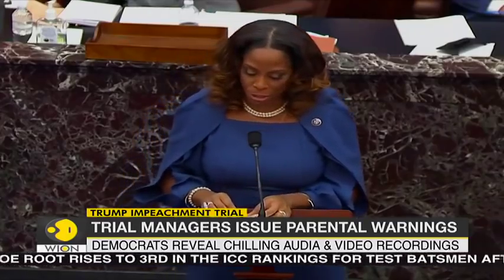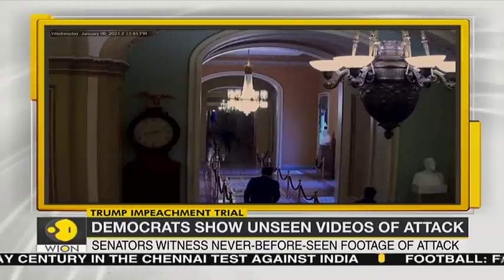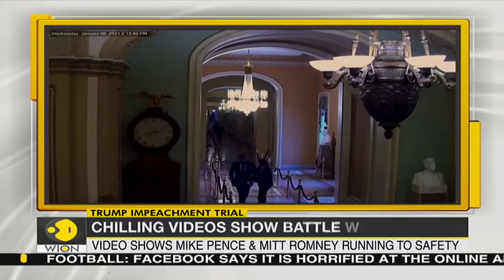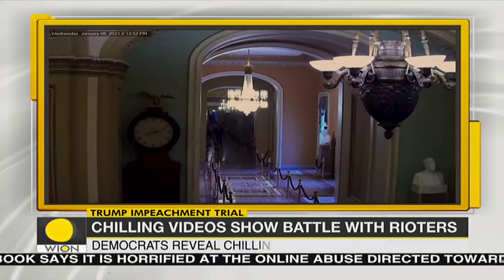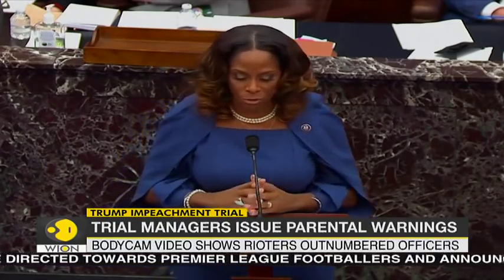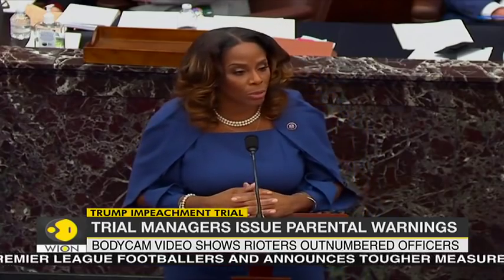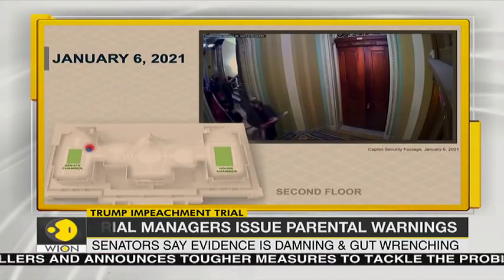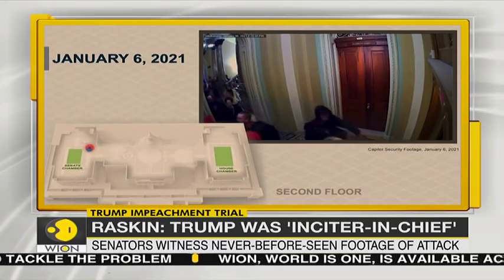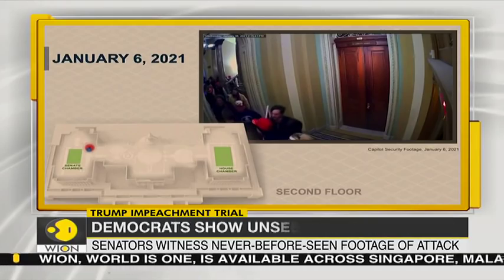In this security footage, you can see Officer Goodman running to respond to the initial breach. Officer Goodman passes Senator Mitt Romney and directs him to turn around in order to get to safety. As the rioters reached the top of the stairs, they were within 100 feet of where the Vice President was sheltering with his family. The rioter seen carrying a baseball bat in this video is the same one we saw moments ago breaching the window on the first floor.